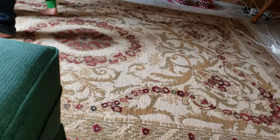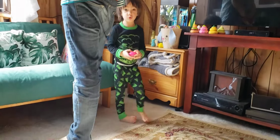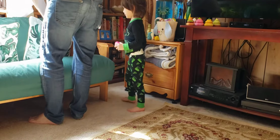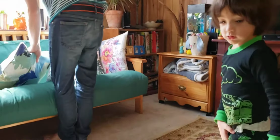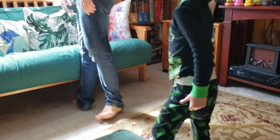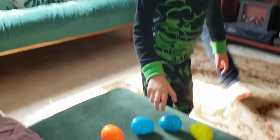Oh, Mama, hi there, good. There's more. No, oh no, you found one there! I found more. You found some more! Look at the pillow! Open them up!